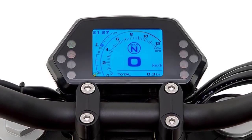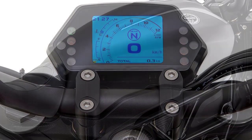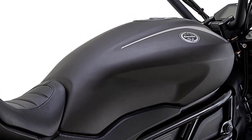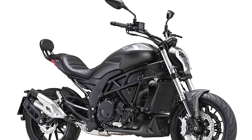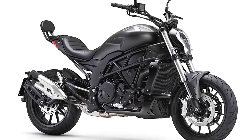The TFT display offers 2 modes, with automatic change day/night mode, for perfect reading in all conditions. The tank has a capacity of 21.5 liters, guaranteeing many kilometers of autonomy. The bike also offers adjustable footrests, for every type of rider and the standard backrest for the passenger.